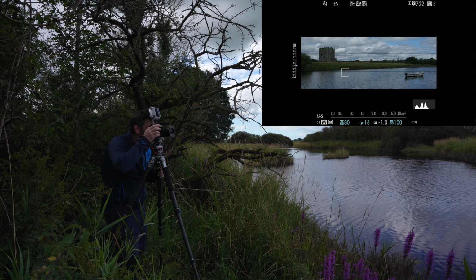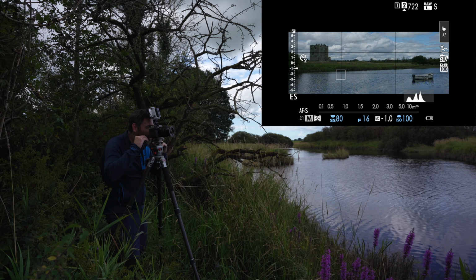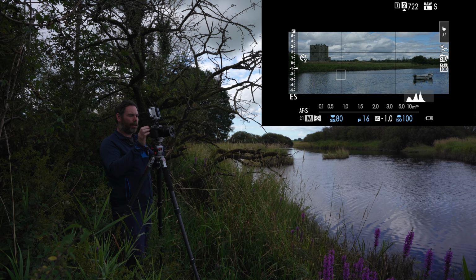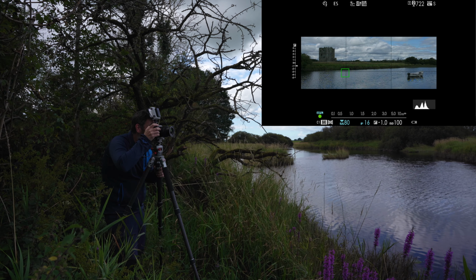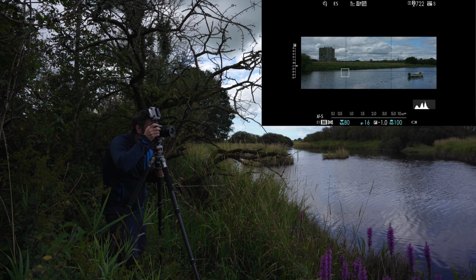Now obviously I've left the castle where it was almost. I've got the water and the boat in that lower third almost, and the land and the castle is in the middle third, and then top third again sky. And it's a case of again waiting for that light to either illuminate the castle and illuminate my foreground, which is going to be the boat and what have you now.